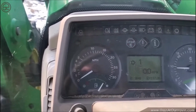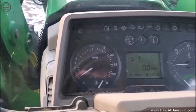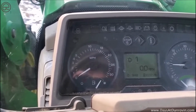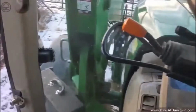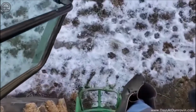Part of the reason why that starts right up is that we've got it plugged in. It's like I mentioned earlier on that other pickup. It is 33 degrees, so it's not horrible, but you'd be surprised how little it takes to keep a diesel from wanting to start. All right.